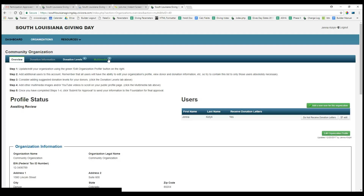So if you want to encourage your donors to go onto the site between April 10th and May 10th, they can absolutely pre-schedule a donation. So, maybe if they plan to be traveling or they're afraid that they might forget the day, they can certainly go in and schedule donations ahead of time.